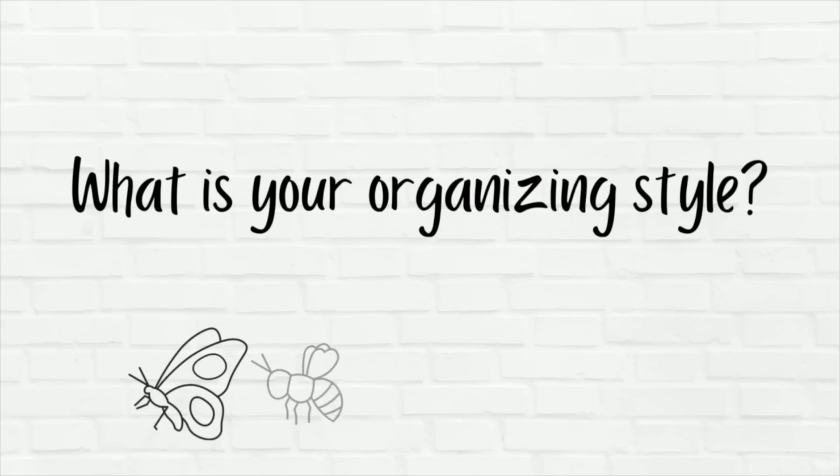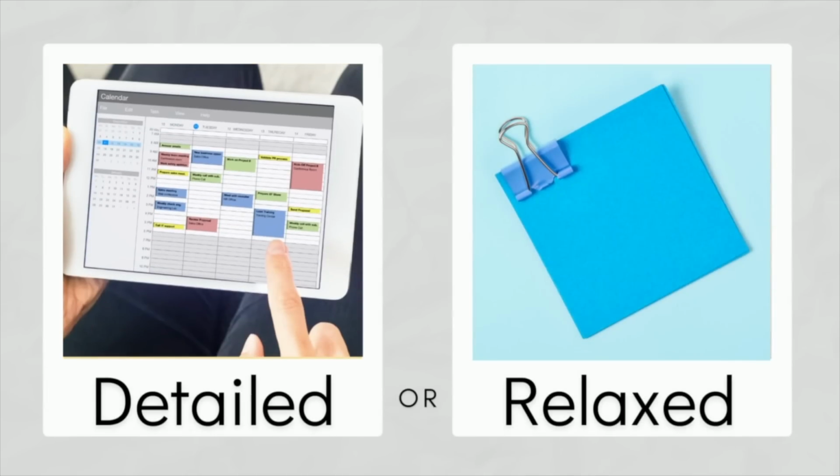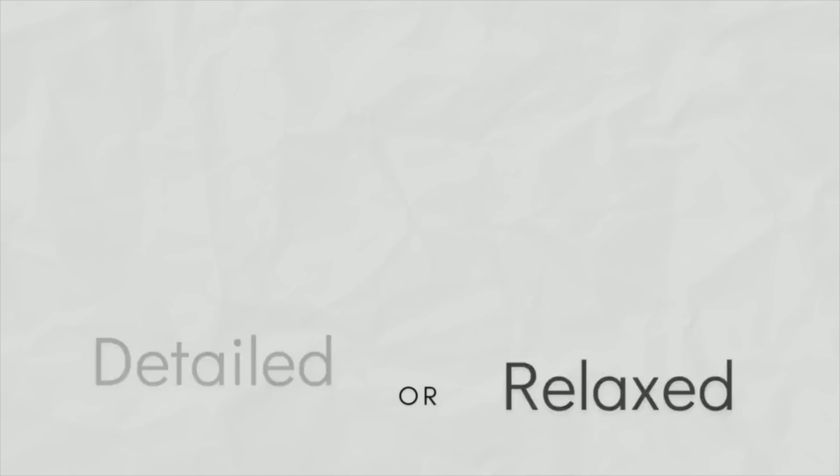Your exact organizing style. And I'm gonna ask you a series of questions to determine if you're detailed or non-detailed naturally. So you're going to keep track of these in your mind, and there are 7 questions. So the majority of those questions that you answer, either detailed or non-detailed, will tell you exactly what you are.